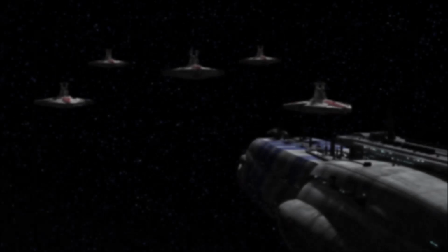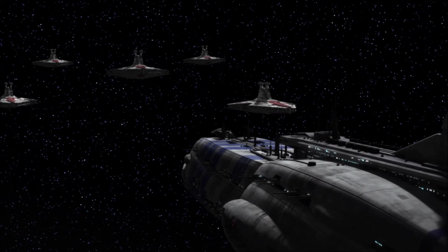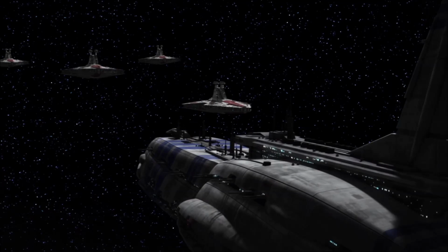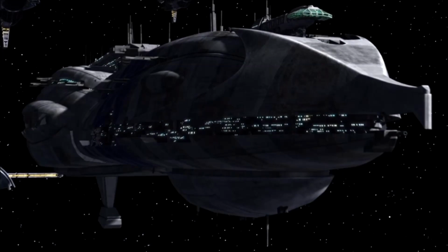Seen at the head of most Confederate fleets, the Providence class was a hybrid carrier-destroyer, providing the CIS Navy with a launching platform for countless fighters and bombers, as well as a formidable warship, on par with the Republic's Venator class. The Providence class was designed by the Quarren Freedac Volunteers Engineering Corps on the planet Mon Calamari.